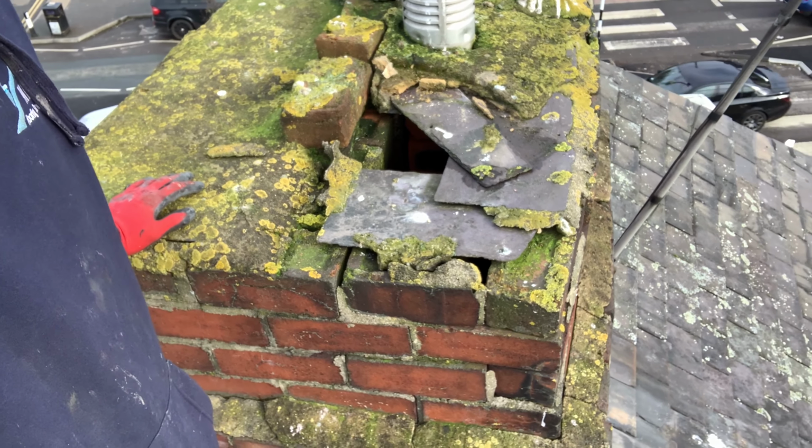Look how bad this is. They've not even put the top row of tiles on, guys. Look. No top row of tiles. None whatsoever. And check the top of this chimney. Look at this. That's a bad one, isn't it? A really bad one, isn't it?